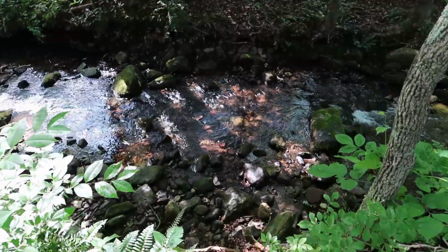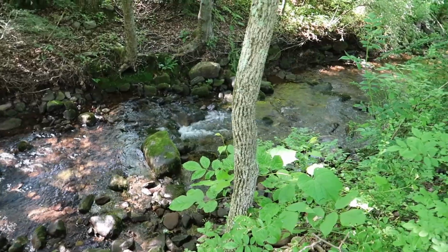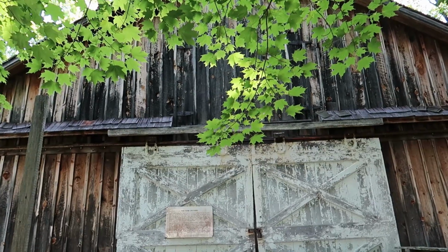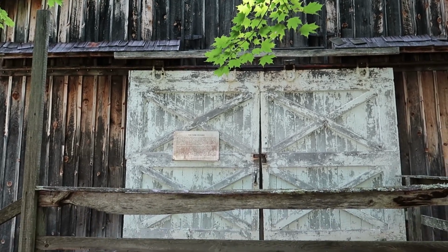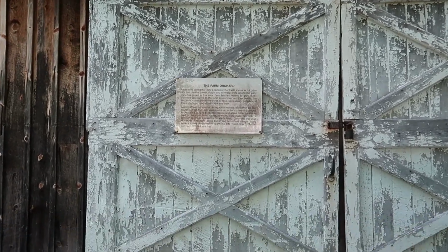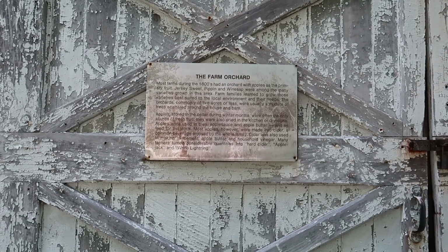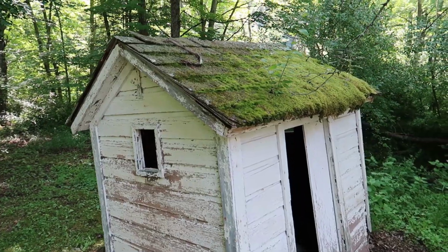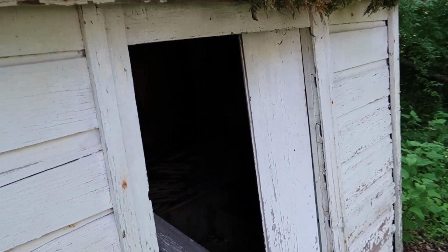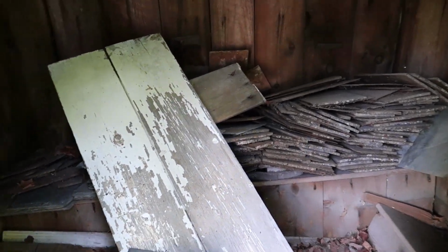Yeah, just look at this stream. Oh, it's so beautiful. Just look at this old barn here. From what this sign tells me, this area in the 1800s was used as an apple orchard. Pretty cool. Just look at this cool little shed with all the moss growing on the roof. Is there anything inside? No, just some old shingles, it looks like.